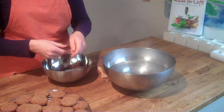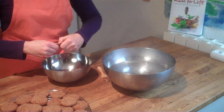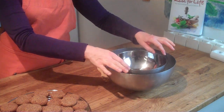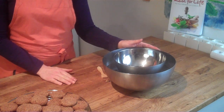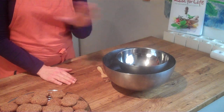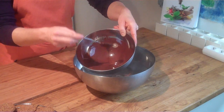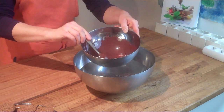Now, once you've broken the chocolate into your bowl, pop it in a larger bowl that you filled with just boiled water. This is the best way of melting chocolate. It never burns this way, but you do have to be very careful not to get any of the hot water into the chocolate because that will cause it to seize up instantly. So just 2 minutes later, the chocolate's become completely melted and nice and runny.